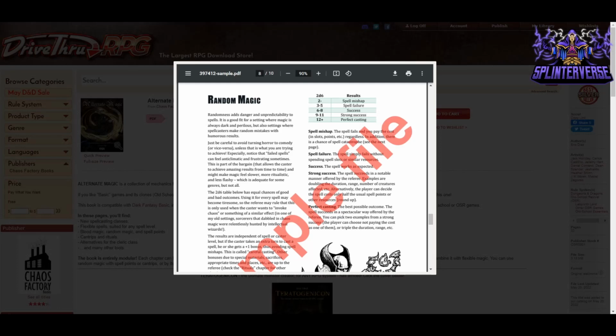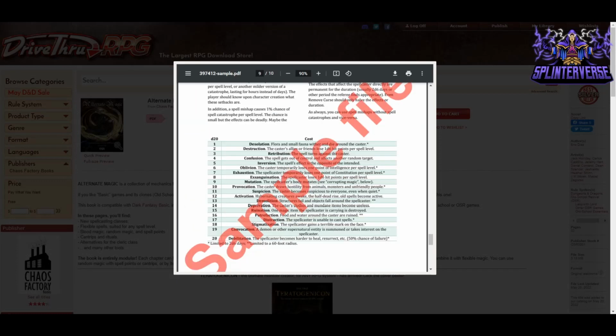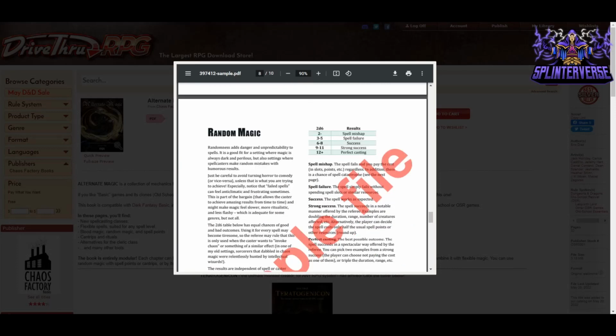The 2d6 table below has equal chances of good and bad outcomes. Using it for every spell may become tiresome, so the referee may rule that this is only used when the caster wants to invoke chaos, or something of a similar effect. So, cool idea. And then you've got this table down here, so... okay, so here's the 2d6.